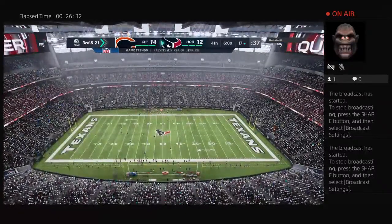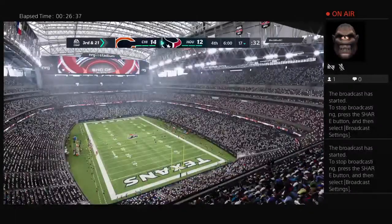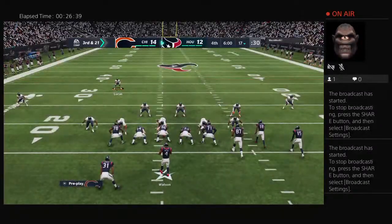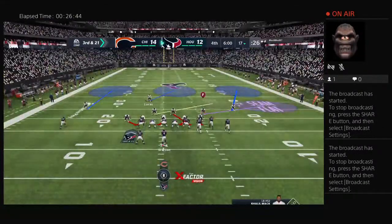Back now here on EA Sports. It's been a good one so far. Just a 2-point game here as we get set for quarter number 4. Following the sack, it's now 3rd and long for Watson and the Texans.